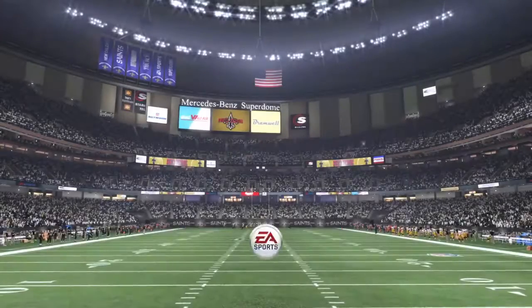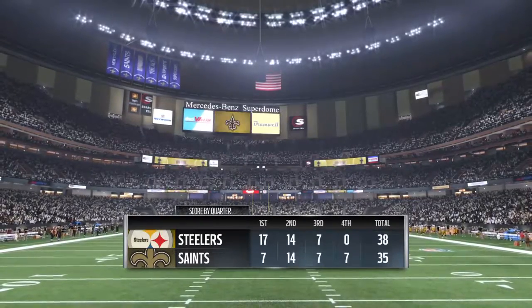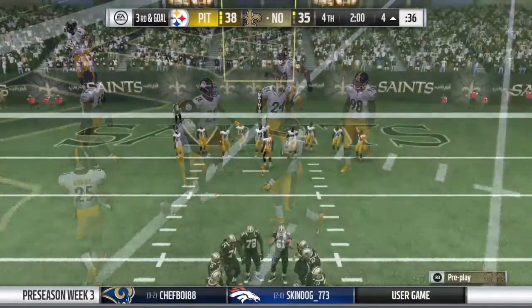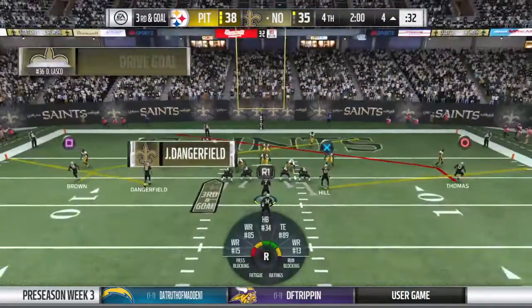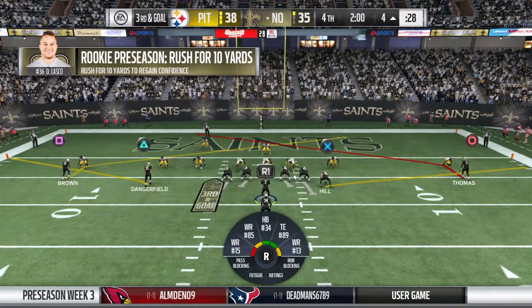So it's Saints football as we get you reset. They face a critical 3rd and goal now in a one-score game. An extra DB defensively here. Big stop needed on 3rd and goal. He may be a blitzer.